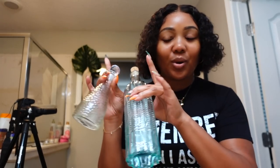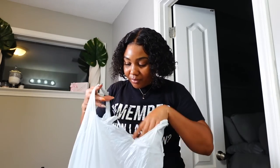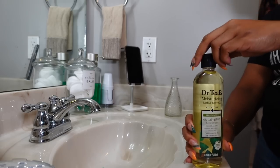Let me put this on charger while I wash everything. Oh, they don't match. It ain't that deep. This was only my bed. This was $4.99 and then this is from Dollar Tree, $1.25. So from Target, I'm gonna show y'all everything later, but I'm just going by what I need right now. So this is the Dr. Teal's Eucalyptus and Spearmint Bath Oil that I'm going to add. Foaming bath is this one right here. Oh, I wonder if I got one more full than this. Let me see.